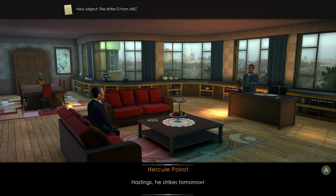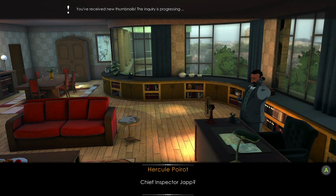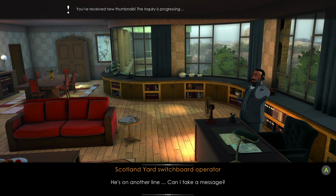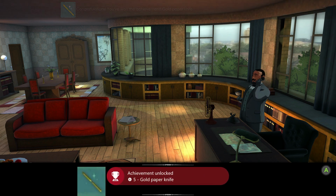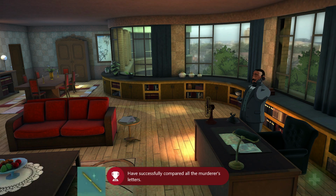Hastings, he strikes tomorrow. Chief Inspector Japp? He's on another line. Can I take a message? Yes, please, mademoiselle. It is from Hercule Poirot. Tell him ABC strikes tomorrow in Doncaster. He must call me back. Very well, sir.